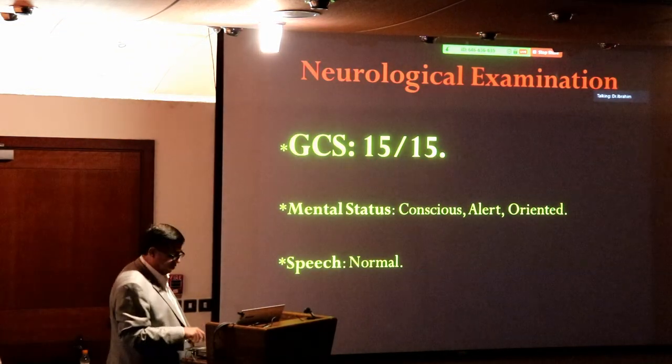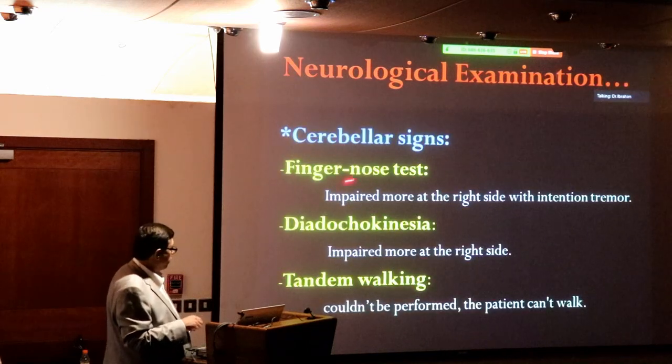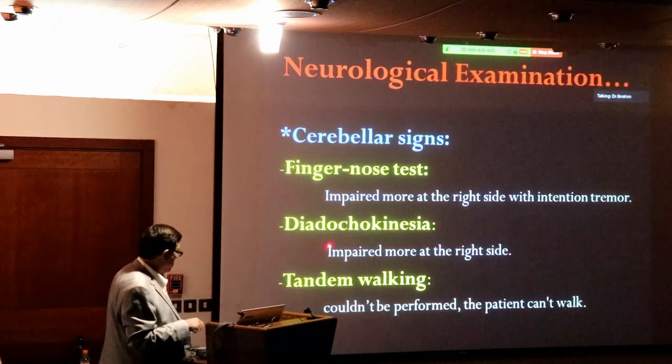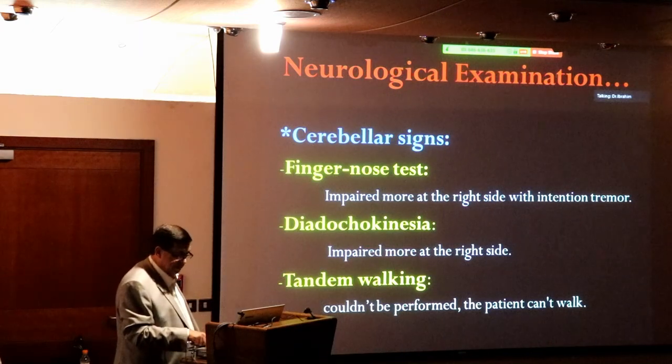Glasgow Coma Scale was 15 over 15. She had cerebellar signs, finger nose testing, and dysdiadochokinesia was impaired, and she could not walk straight.